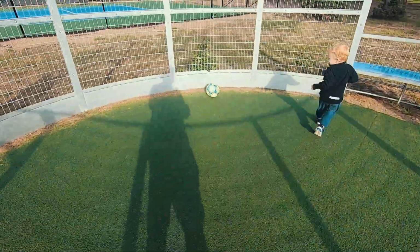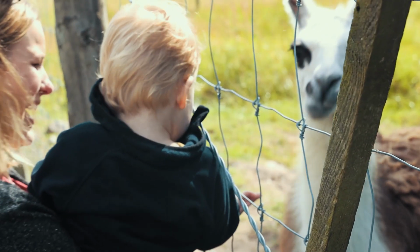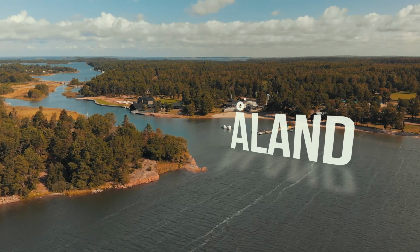Leo's a natural football player. Can you score the goal, Leo? Yeah. Both as a family and individually, this trip to Åland was definitely one to remember.